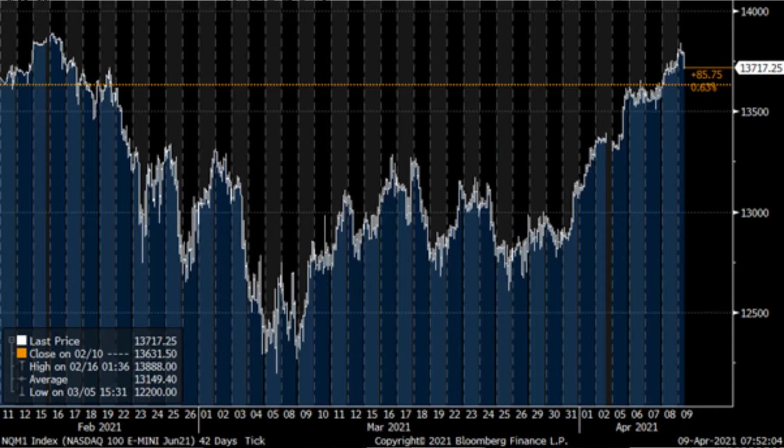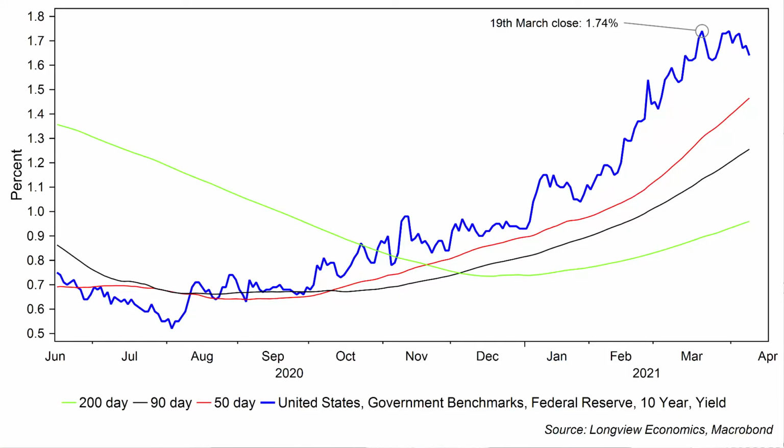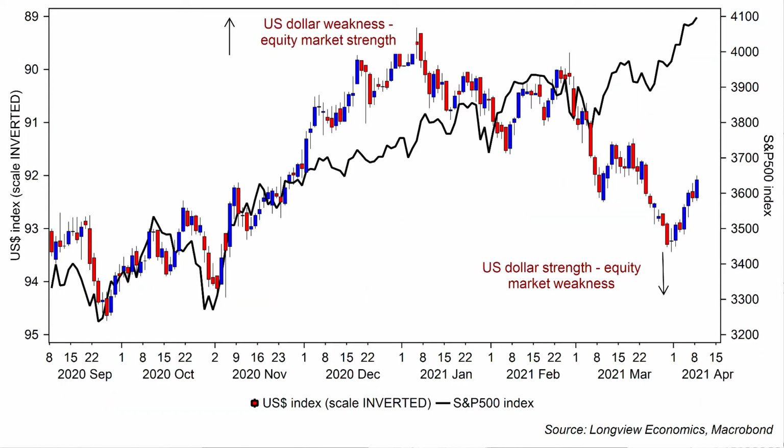The Nasdaq has rallied back to its highs from February, with that strength in tech largely reflecting and consistent with lower bond yields this week, which have started to roll over. While the other key headwind, of course, for equity markets has been the sharp move lower in the dollar. You can see that on your screen now.